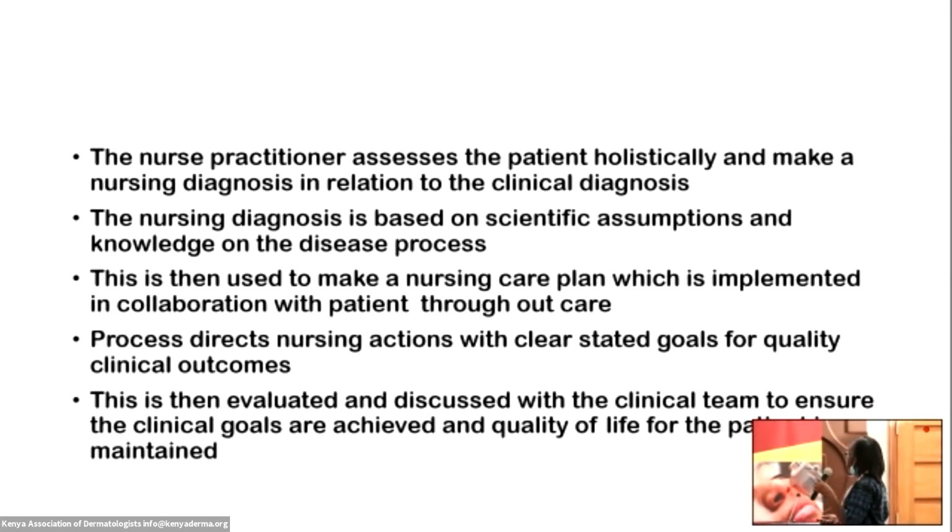The nurse practitioner assesses the patient holistically and makes a nursing diagnosis, which is in relation to the clinical diagnosis. Most often the nurses also have their experiences, but this experience must be backed up with a scientific basis. The nursing diagnosis is usually a scientific assumption of what is happening, based on their knowledge of the disease process. So ensure that the nurse is always knowledgeable, especially on the disease process.